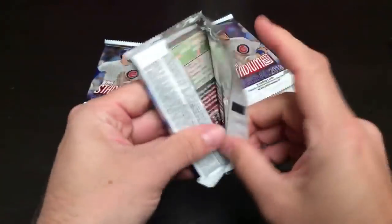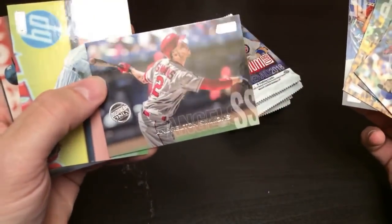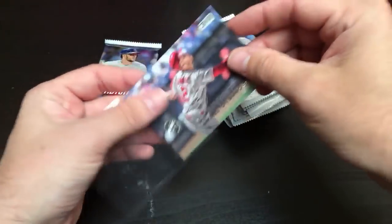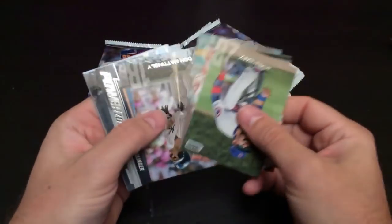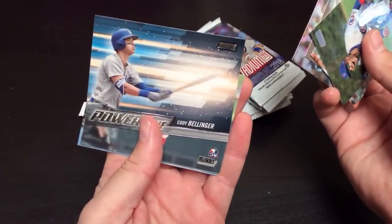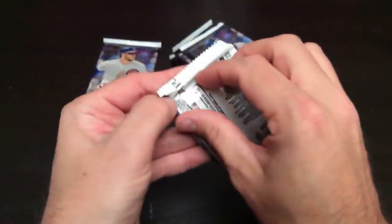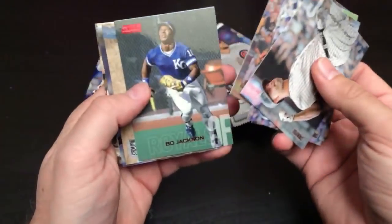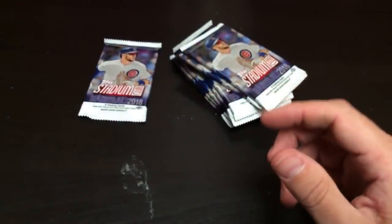I'm just going to rip one open right here. See if it's in this pack. Oh, there's a members only. Andrelton Simmons, members only card. Sleeve that. Cody Bellinger. Too bad that's not signed. That would make a nice autograph right there, wouldn't it? Is it going to be in this pack? The first of two autos? Maybe after Bo Jackson? Jake Lamb. No. Base. No. No.